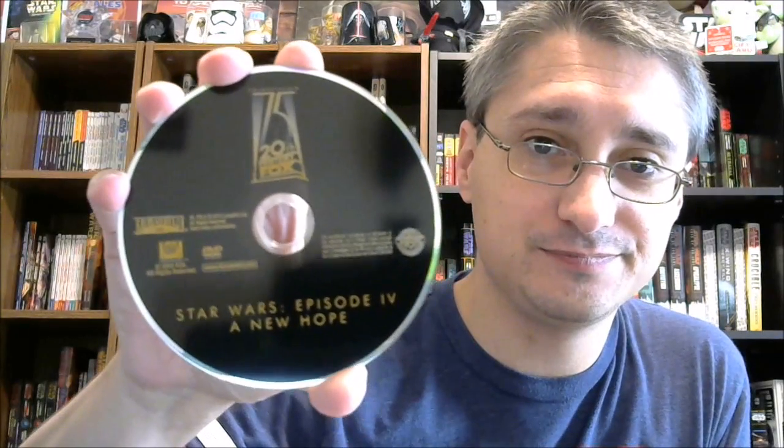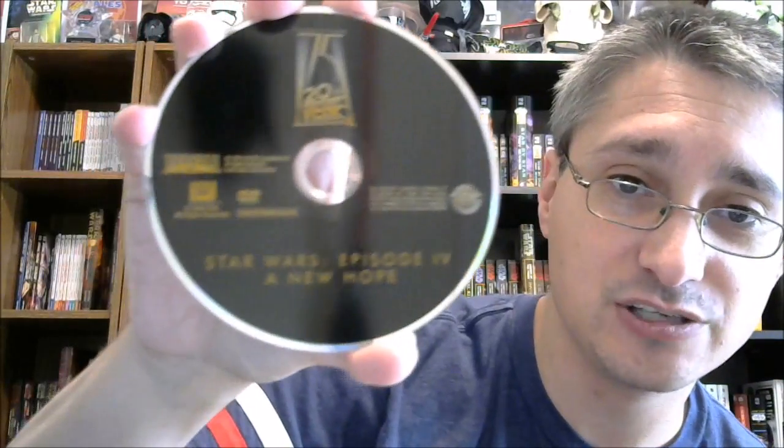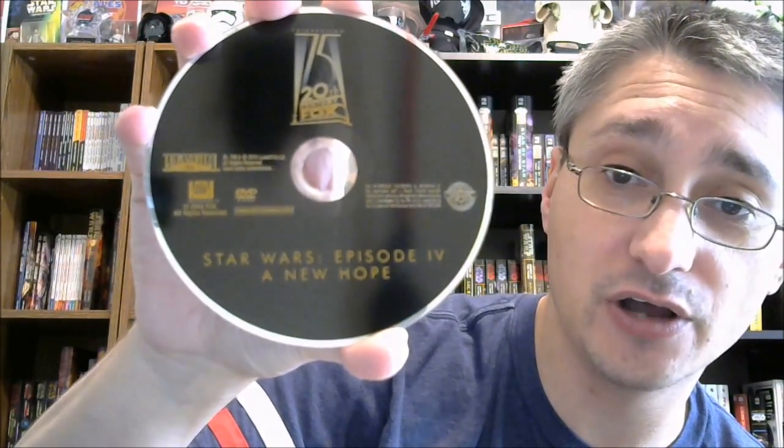A New Hope. But again, if this was a one-sided disc, they wanted to put a label on it that would match this set. So this copy, this unusual copy of the 2004 DVD version of A New Hope, looks like this. That 75th anniversary logo up at the top. Lucasfilm, 20th Century Fox, DVD, the little legalese and whatnot, and then just Star Wars, Episode 4, A New Hope.